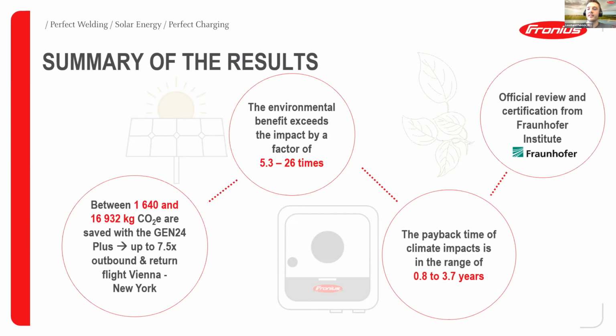And again, we have an official review and certification of the Fraunhofer Institute in Germany, which we're very proud of, that we have done this methodology and so on correctly.